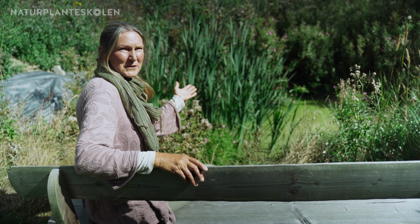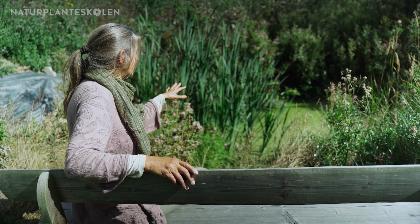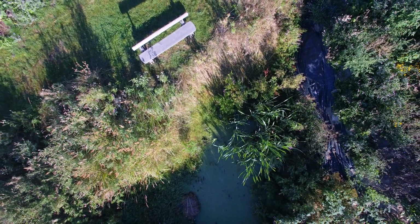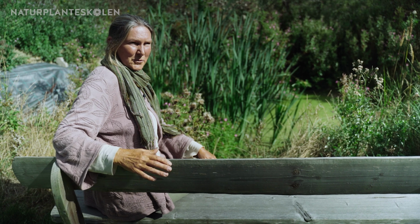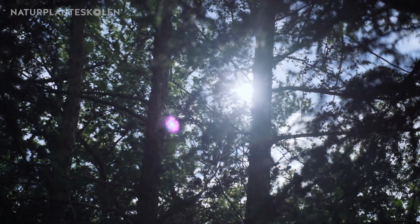This is where my swale ends. It's a pond which is full of water all year round and good for the insects and wildlife. It soaks up a lot of the extra water that comes from the fields, so our garden is not soaked and too wet. It's a fantastic system with the swale.